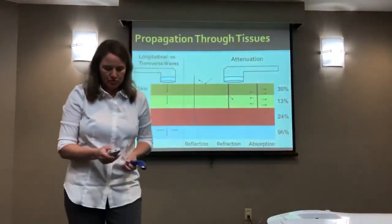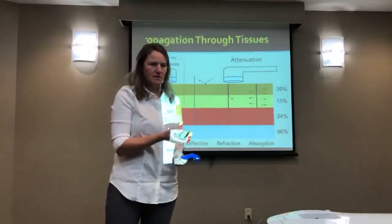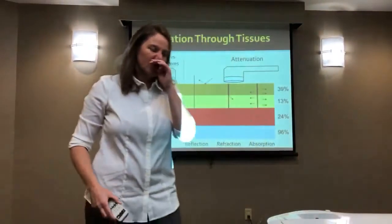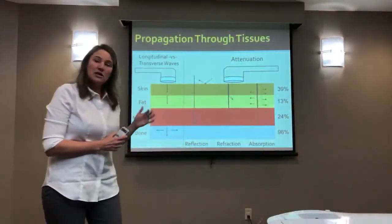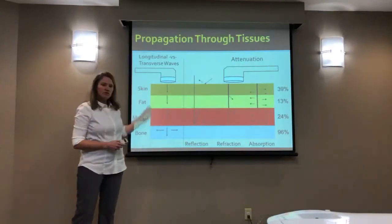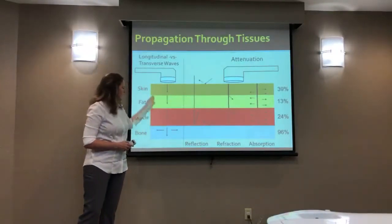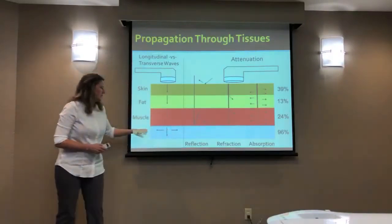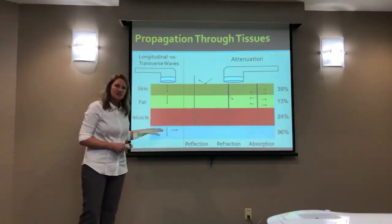Now, how it goes through the tissue. The way it passes through the tissue is primarily longitudinally. So when you look at waves, ultrasound goes pretty much where you aim it, and it's going to go in that direction. Now, if it hits something that's a significant change in density, it can scatter.